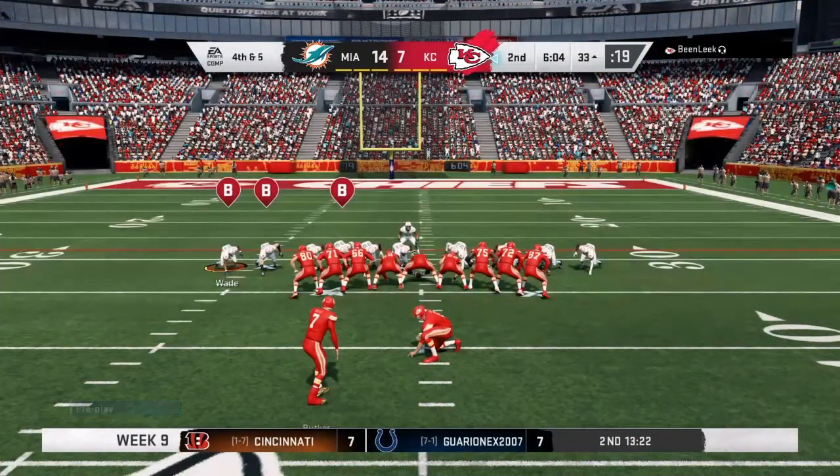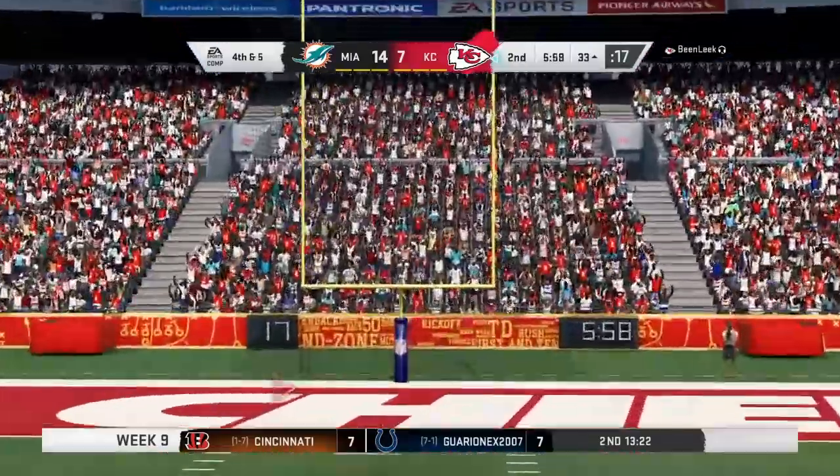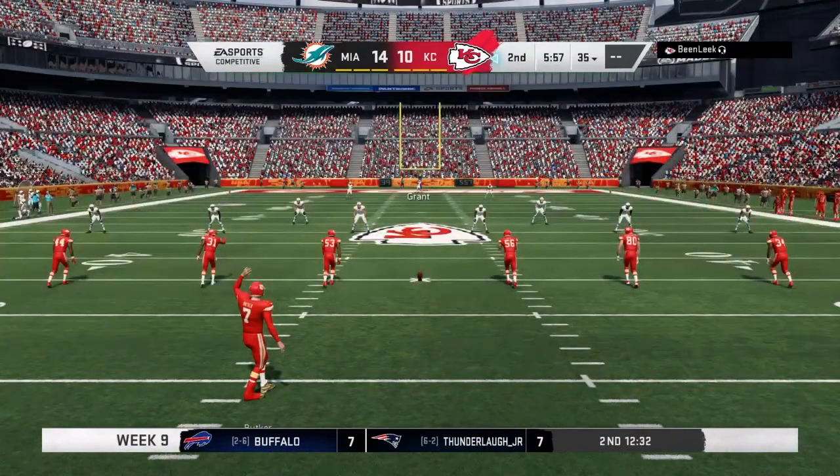They tried to run right into the teeth of the defense on 3rd down, but looked like those teeth were pretty sharp. They were having absolutely none of it. Stuffed them for a while. Yeah, couldn't get any leverage up front and move people aside in order to run the ball.